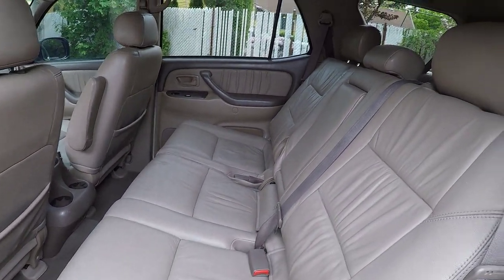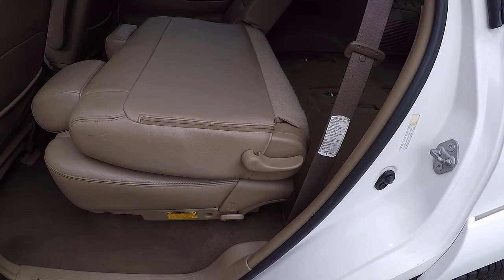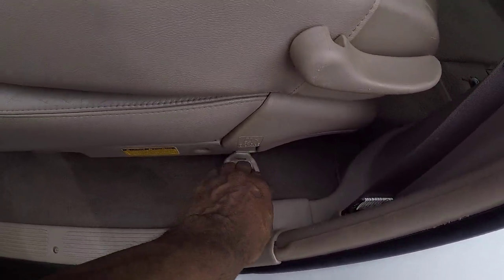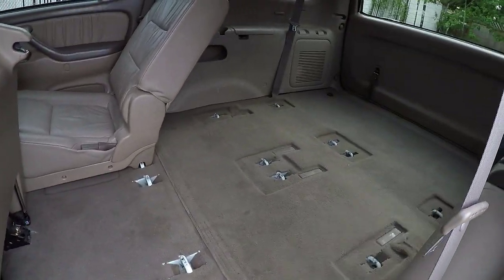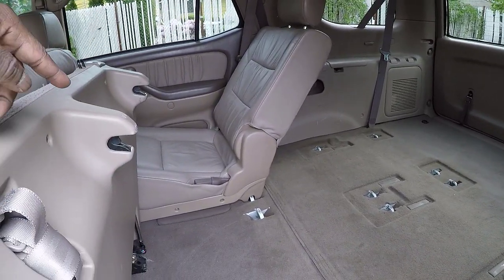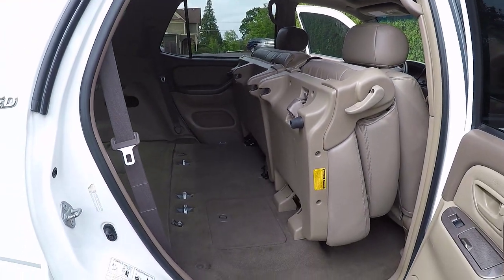And these seats are 60-40 split. Let me show you what I mean. I just flipped this lever and the seat folds down. On the other side, there's a lever that does the same thing. On this particular seat, if you pull up on this handle, you can get this thing to pivot up, and now you've got entry into the third row. So people don't have to climb over to get into the third row. The other side functions a little bit differently, but it also flips up the same way. Here's the second row flipped up on both sides.